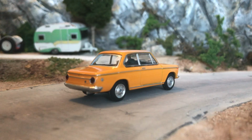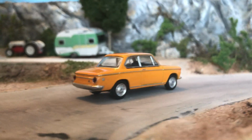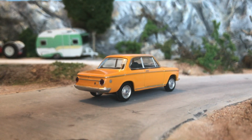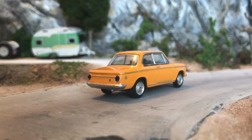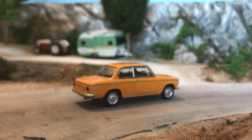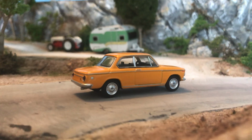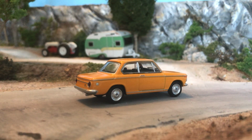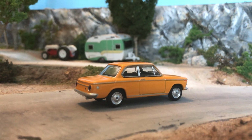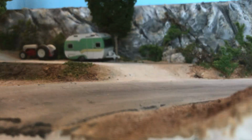Schuco is pretty scale accurate with their stuff too. They make cars in many scales. In fact, I think 1/64 is not one of their more common scales, so to get a new tooling in 1/64 doesn't happen all that often with Schuco. I think maybe one or two a year, it seems like. Anyways, that's not what the video's about.